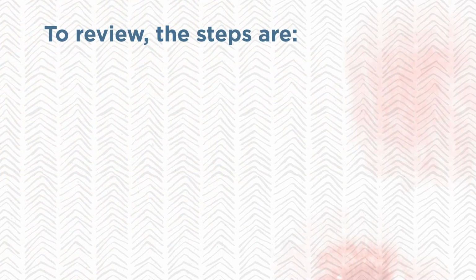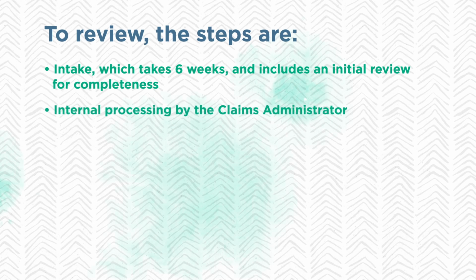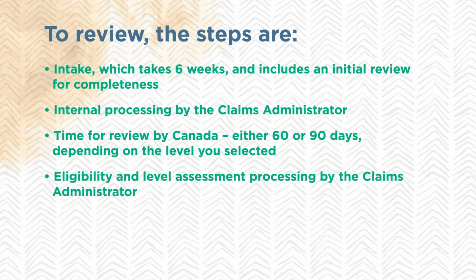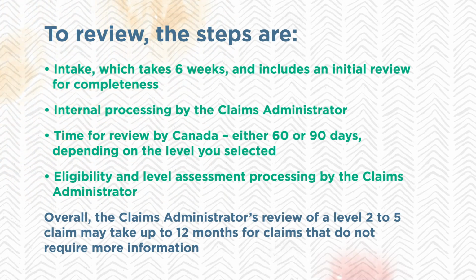That brings us to the end of the claim review process for claim levels 2 to 5. To review, the steps are intake, which takes 6 weeks and includes an initial review for completeness. Internal processing by the claims administrator. Time for review by Canada, either 60 or 90 days, depending on the level you selected. Eligibility and level assessment processing by the administrator. Overall, the administrator's review of a level 2 to 5 claim may take up to 12 months for claims that do not require more information.